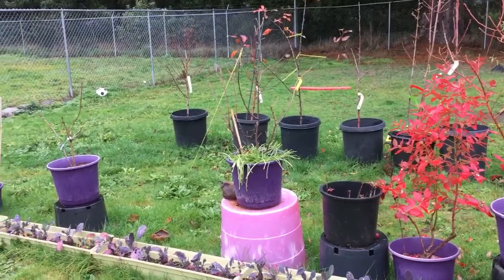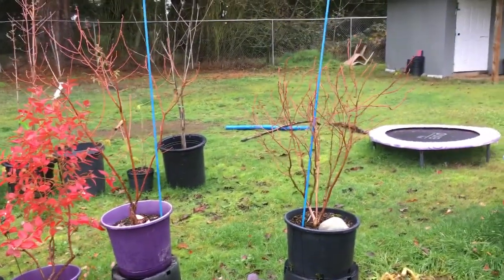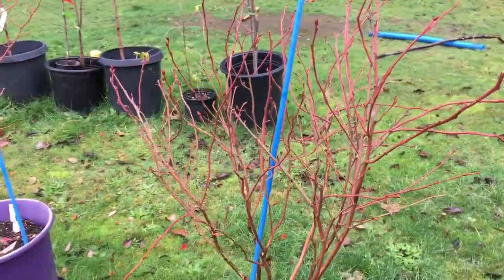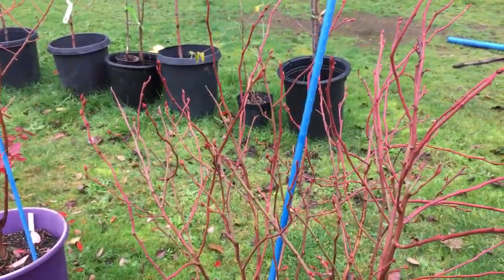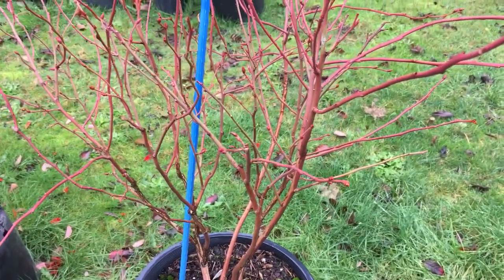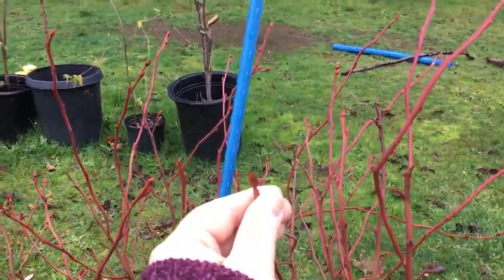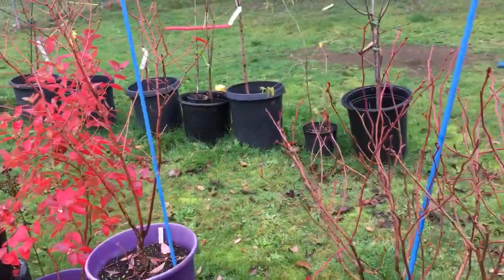So, anyways, yeah, this is pretty much how the garden's looking. Very, very bare, but oh my gosh, even though it's bare, you guys, it is just beautiful. I mean, absolutely beautiful. Look at the bark, it's still a little bit red, but it's starting to turn a little bit more brown. You can see the buds on the ends where it'll be putting on new leaves in the spring. So you guys, I'm just super, super excited.